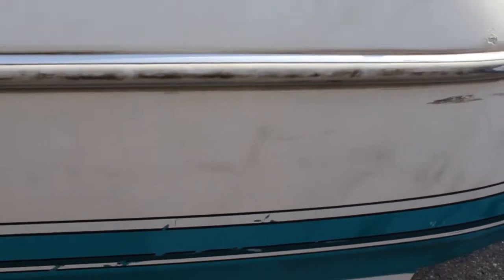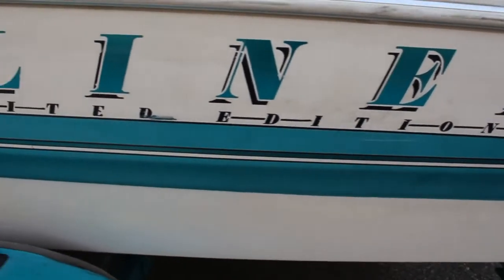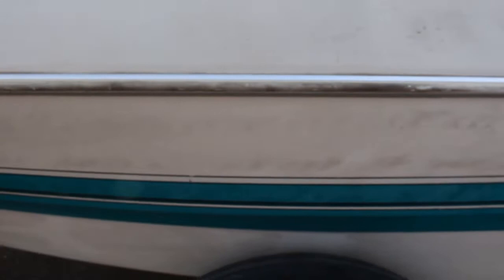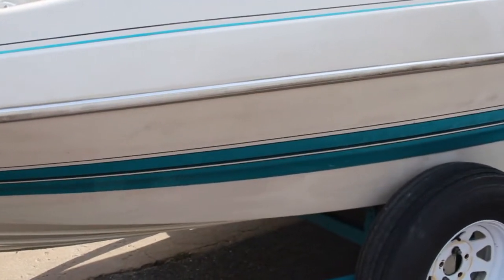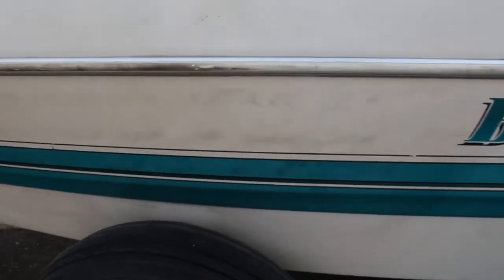And as you can see on this side, it looks to me like the previous owner went to wax this and then never took the wax off, or didn't take the wax off in time, because you can see the swirls and caked on wax there. That's wax buildup, and as you can see, it just doesn't look good. And I'm not sure what exactly I'm going to have to do here to get rid of that, but we're definitely going to give it a go to try to get rid of those blemishes and restore the hull. That's going to be one of the main projects.